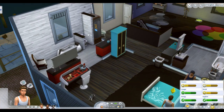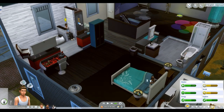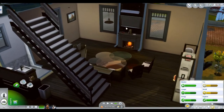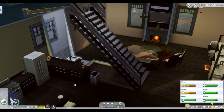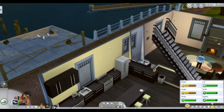Alrighty, so we're going to go ahead and take care of some of Damien's needs here real quick. So go ahead and take a shower. And then we're going to go ahead and have him get some fun. So I'm going to let you go watch TV. Sweet! And he just received his retirement pay. At which point he has to pee as well. And he has to come down here and get something to eat.